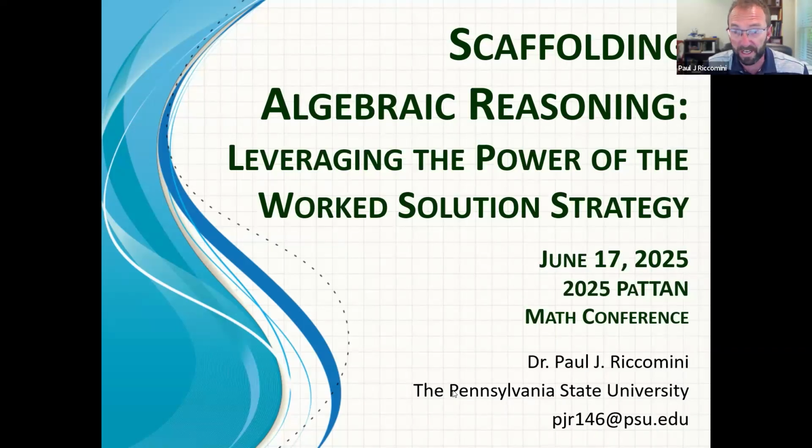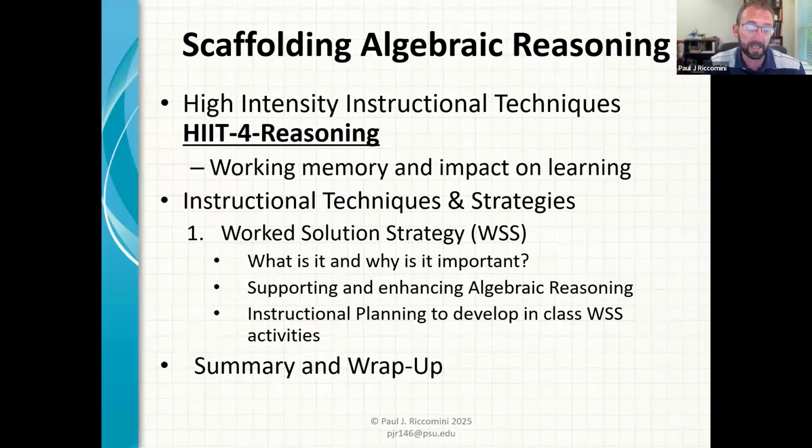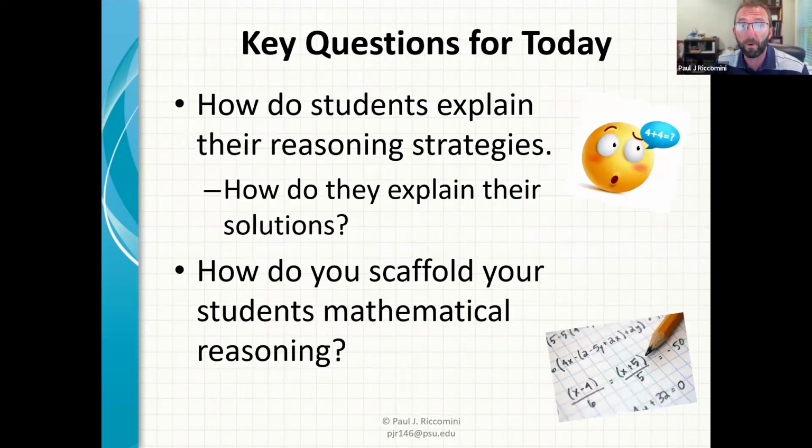It's a little bit smaller group than the morning session because this is more of a middle school and secondary high school strategy. The specific strategy that we're going to focus on is called the work solution strategy, and I lump this under HIT for reasoning, HIT being high intensity instructional techniques. We're going to talk a little bit about it, and then continue on the cognitive part from this morning. We're going to talk about how this strategy interacts in the cognitive process of learning.